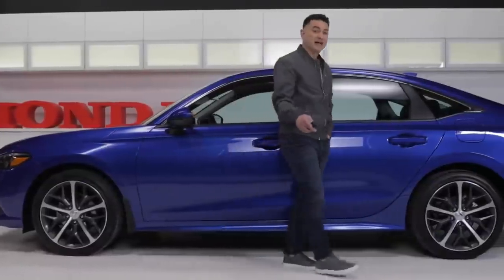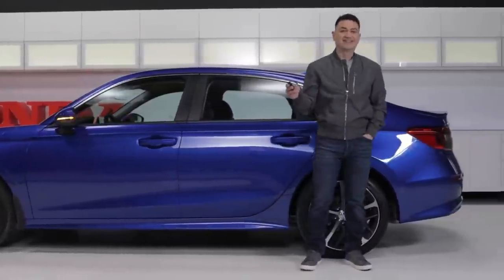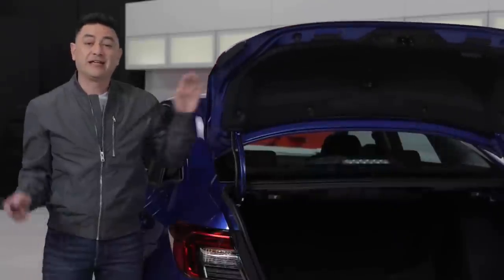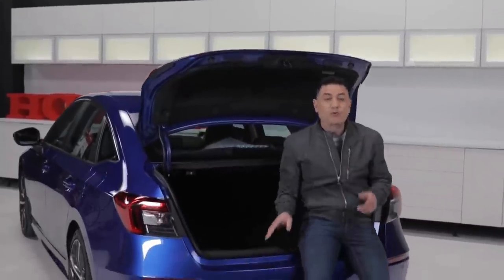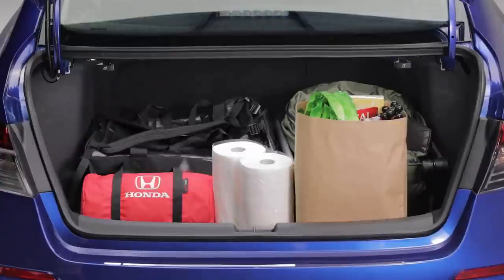Speaking of road trips, let's look at packing up the Civic. But first, watch this. On the touring trim, just hit this button and the trunk opens all the way. Perfect for when your hands are full. Now, those of you packing for really long road trips, the trunk offers plenty of space for all your stuff.